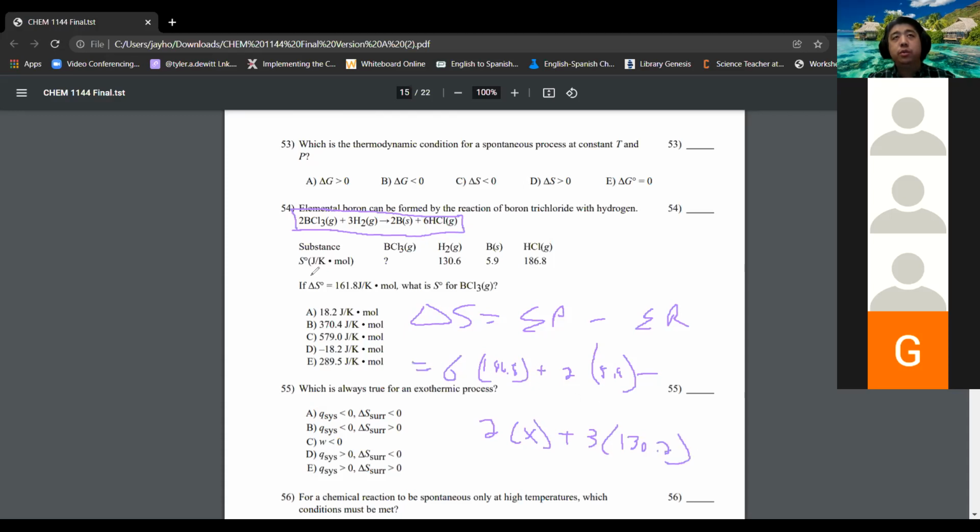And all of this is equal to 161 that we mentioned. So I'm just algebraically solving for X at this point. And you should have gotten the answer, this one right here. Okay, any questions? All right.